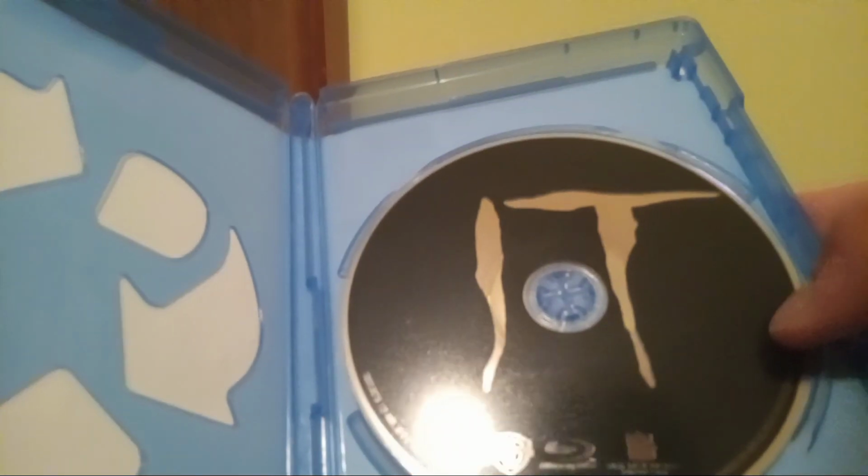Alright, this next one's the only horror film I have. It. I've never seen this film, but if you've seen it, tell me what you think. Heard it's supposed to be pretty creepy. That looks pretty creepy right there, but yeah. Eco case, and here's the disc, which has somewhat artwork of the film's title. But still, if you've seen it, tell me what you think.